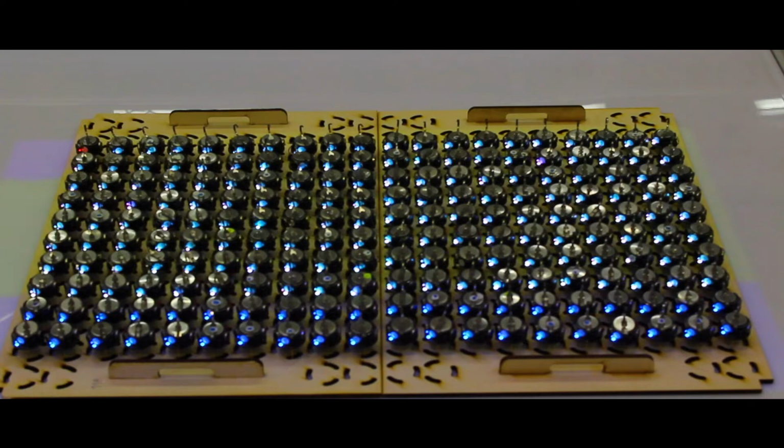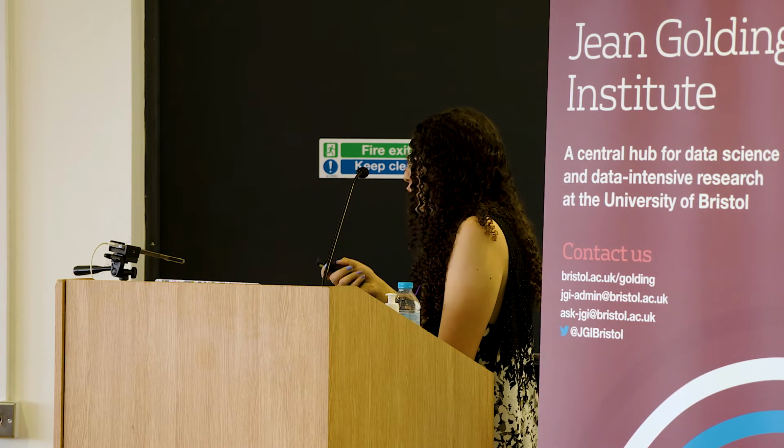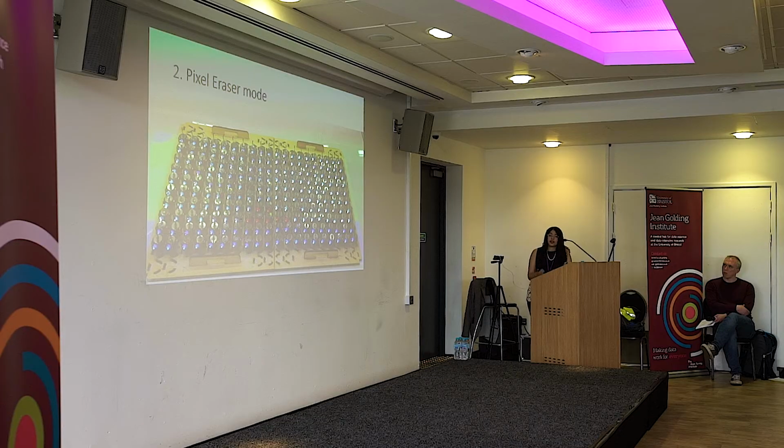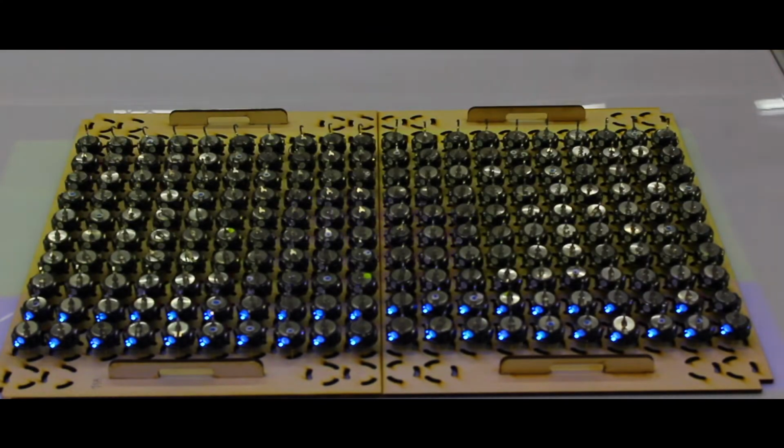Here I'm projecting an image on top of the robots. You can see it on the corner here, and the robot is just detecting the color of light and reflecting it back to me. So I'm changing the light around them in order for them to respond to me. The other way also uses environmental interactions. Here, when they sense a drop of ambient light, they turn off their LED, and that's why I called it an eraser, because it just turns off the LED.